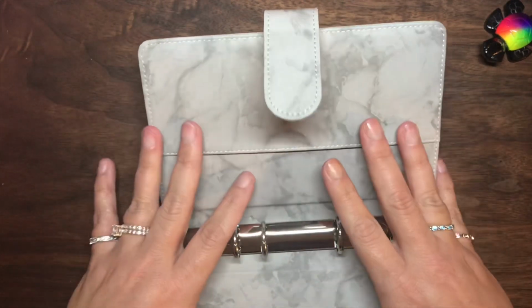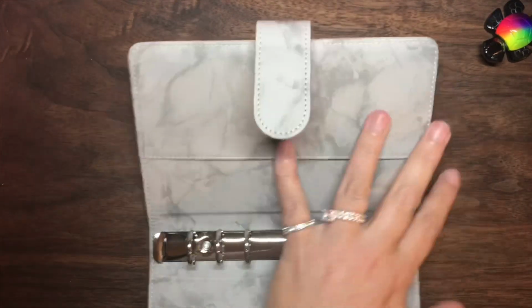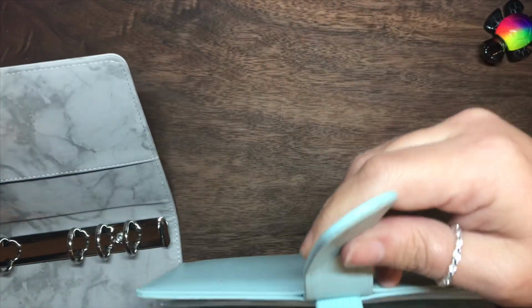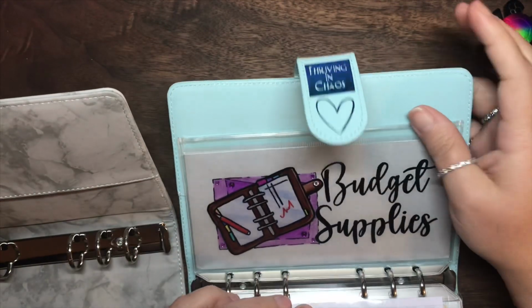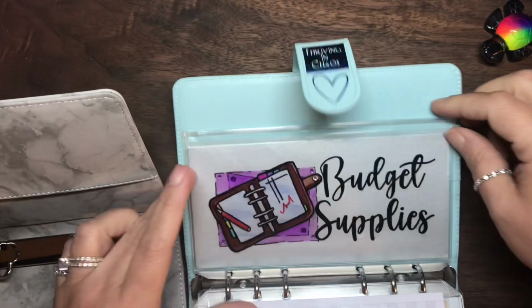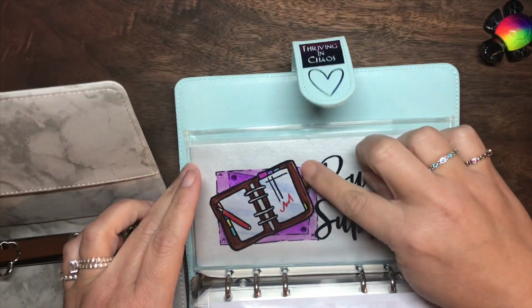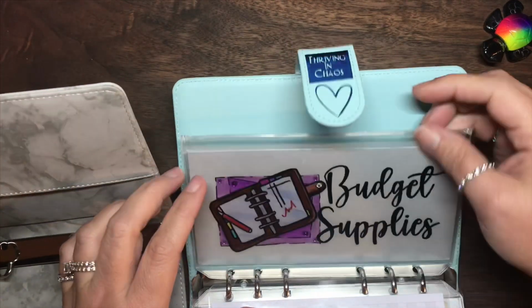So the first one I'm going to pull is my budgeting, which is in my long-term binder, and it is actually the last envelope I just decorated. So again, if you're new, I also do DIY custom envelopes. I do all of these by hand. There's no stickers on this. The only thing that's sticky is kind of like these rhinestones. That's it. Everything else I did by hand.